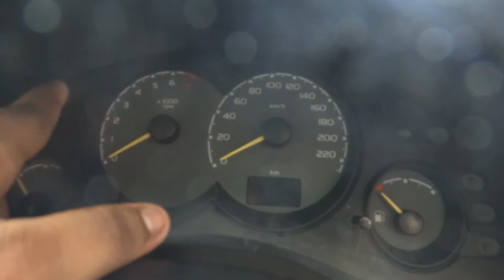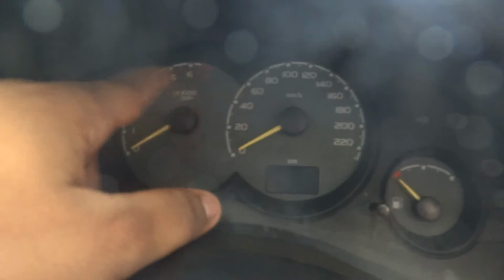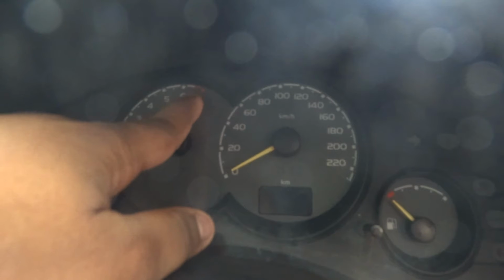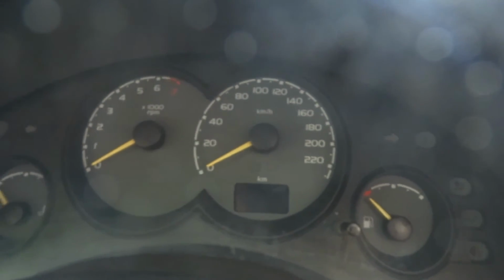The engine will make some jerking sound. When starting, the engine will make a jerking noise. When the petrol is that low, like 1 liter, below this red line, you should never rev your car at high speed. Drive very slowly, below 60 km, in second gear, and take the car to the nearest petrol bunk and fill your tank as soon as possible.